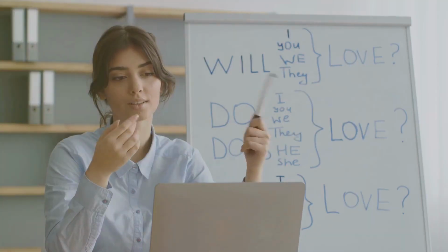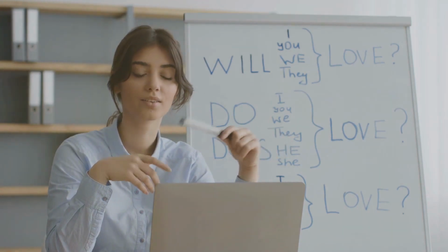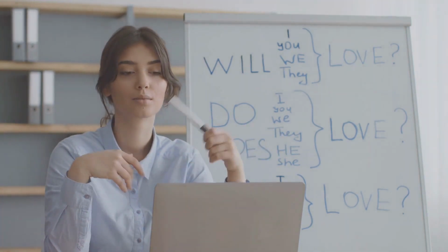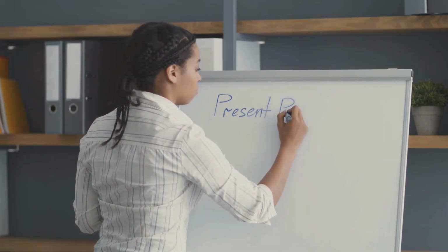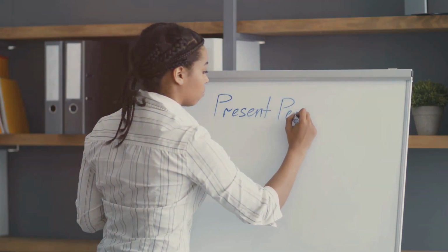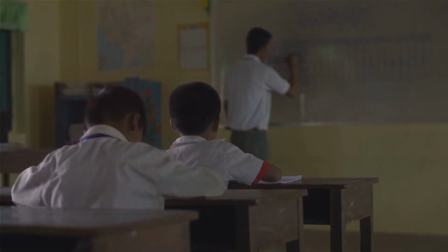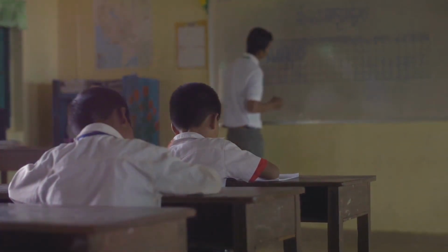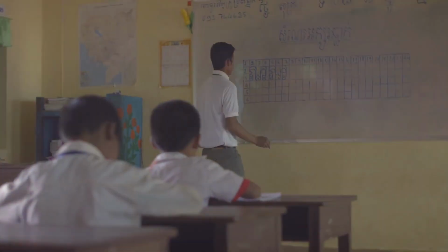And let's not forget about language. While you don't need to be fluent in Japanese to teach English there, learning basic phrases will make your daily life easier and more enjoyable. It's also a respectful nod to your new home. Embrace this new chapter with an open mind. Expect challenges, but remember, they're part of the adventure that will lead you to personal and professional growth. And there you have it. You're on your way to teaching English in Japan.